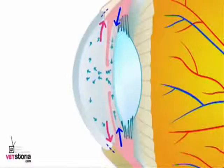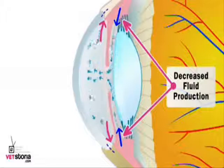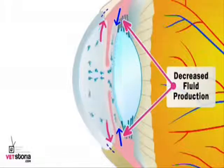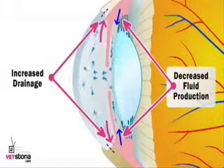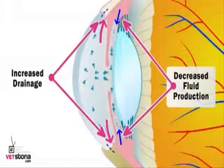There are various drugs and surgical treatment options to try and control glaucoma. Some drugs work by reducing the amount of fluid produced by the eye, which then reduces the buildup of pressure inside the eye. Other drugs help to increase the outflow of fluid from the eye, which again reduces the buildup of pressure in the eye. In some cases, surgery may be an option as well.